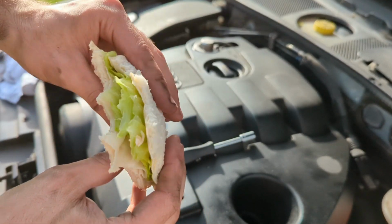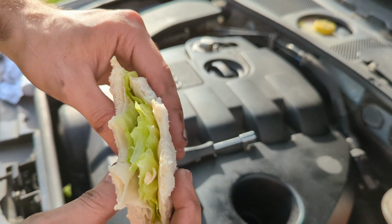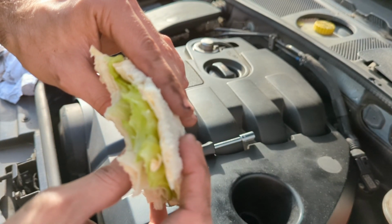Yeah, so today I'm having turkey slices, lettuce, mayonnaise and 5W30 fully synthetic.